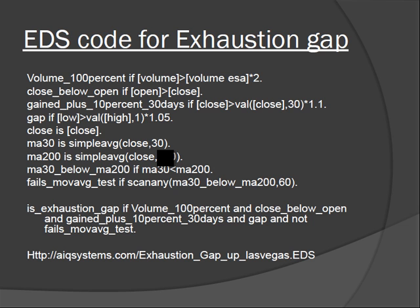Remember I said the close is below the open on that gap day, so it's kind of faded away at the end of the day. There's some other factors in here. Don't worry about the code, I'll just explain this to you. It must have gained 10% over the last 30 days. So you might have bought into the stock and it's gone up nicely over those 30 days.